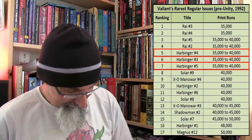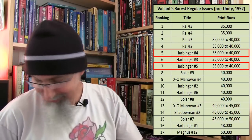Those are two to a bag. That's fine. Okay, I gotta pull this out. I sent you pictures of Harbinger number 4 with a coupon in it, right? Because what Valiant did for Harbinger, for the first 8 issues, it could have been 6, I think it's 8 though, they included a coupon in the books where you could collect all 8 issues. I'm not going to tear this guy off.